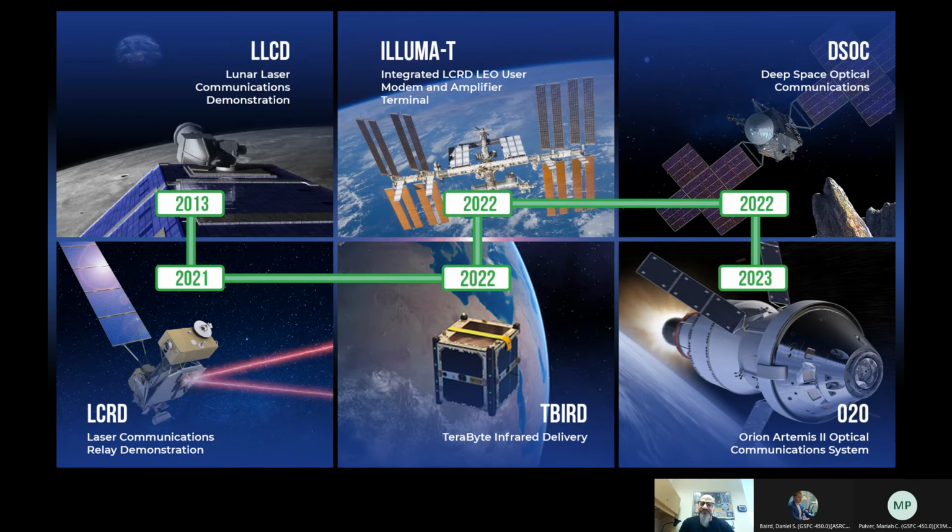And also launching in 22 is the Psyche mission, and that's got the Deep Space Optical Communications terminal being developed out of JPL, and that's going to the Psyche asteroid. So this will be demonstrating all of the additional complexities that deep space links bring.